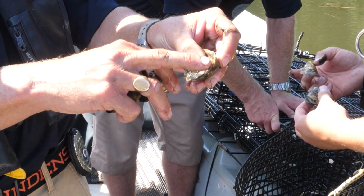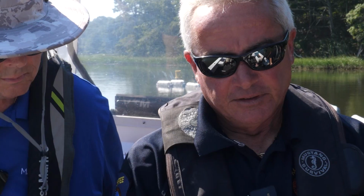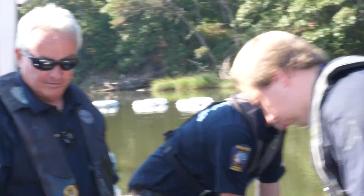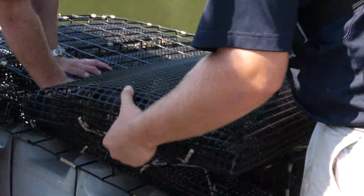And you can see that growth ring again? Yep, growth rings. And you see the white on the outside. That means that they're still growing. So these are the ones that are pumping the water, that are cleaning the nitrogen from the river. So when they're ready to come out of there, 3 inches, how much of that will that fill? That bag will probably be full.